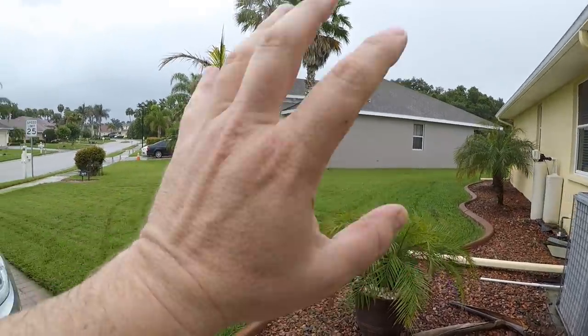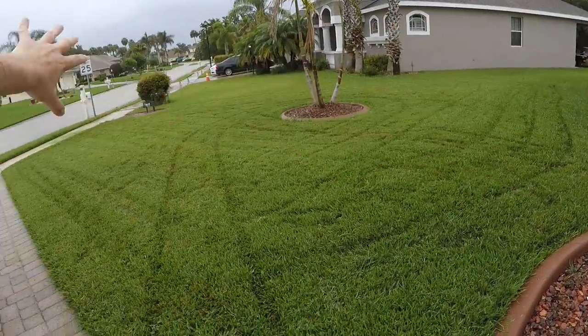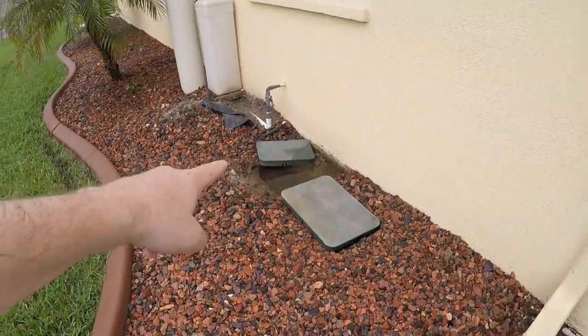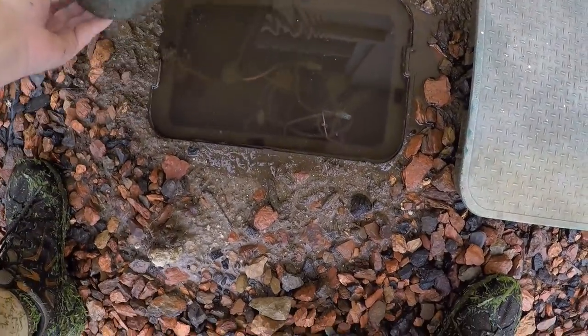All right, so this area over here did turn out bad, and that's because this was the last area I did, so it was the wettest. It's still raining, as you can see. And this is also where there's standing water. This is the lowest point of the lawn. You can actually see all my sprinkler, all my irrigation stuff gets flooded.